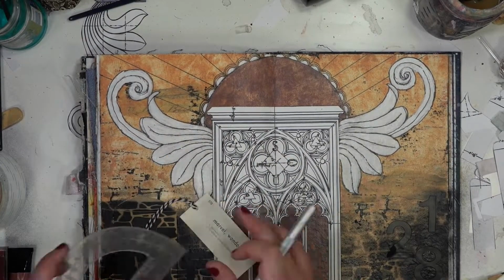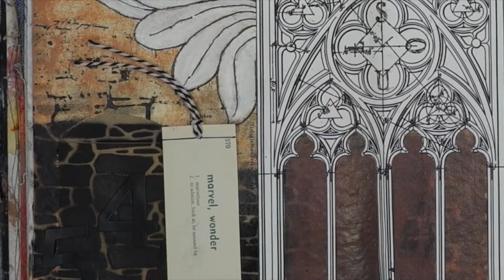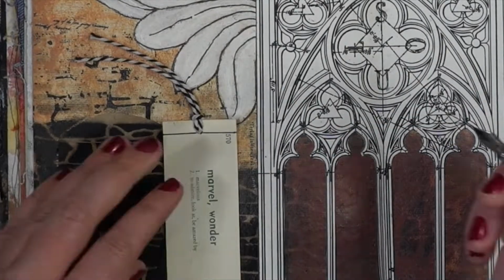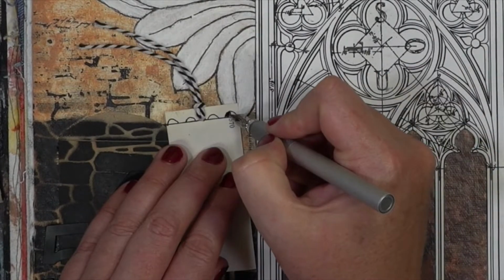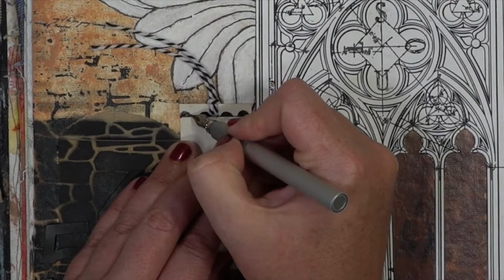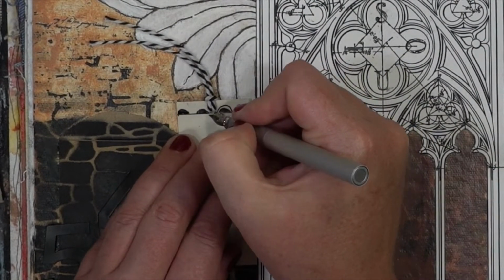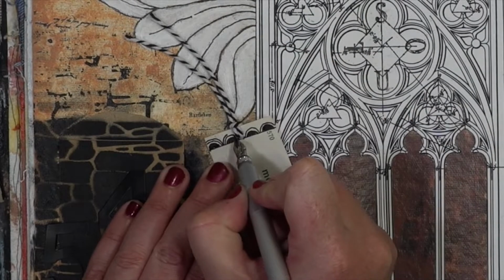So I'm grabbing my fountain pen again, and I'm going to go ahead and do a little bit more of that crescent moon line work on the top of it. So we have some more lines, kind of like architectural arches, if you want to call it, peeking out. So that's what I'm doing here, and that is going to finish up our page today.